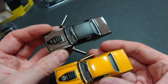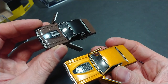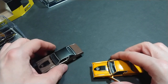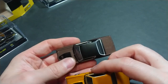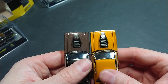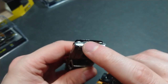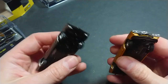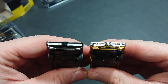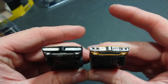You have the black roof, the vinyl top is different. The hood appears to be exactly the same. Although what's happened with this car, the new casting, is they have added an extension on the front of the car to cover up the old style grille. I don't want to call it old style, they're the same year. But you can see that this is a slightly different vehicle. Not a slightly different vehicle, slightly different revision.